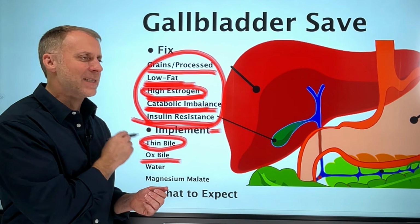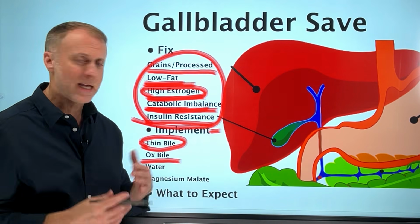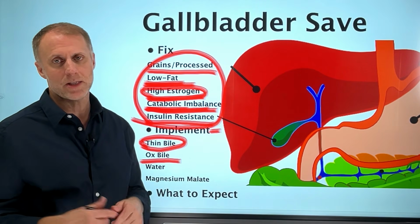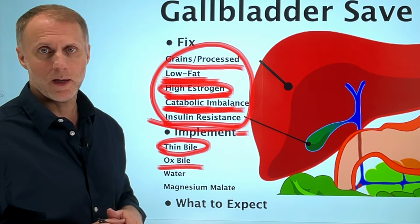Just understand that that's not how you fix it. Some people say, oh, just take ox bile and that'll fix it. It really doesn't. It doesn't do anything to thin the bile if you're producing enough bile and the bile is just too thick and sticky to flow correctly. It only helps if someone is not producing enough bile.